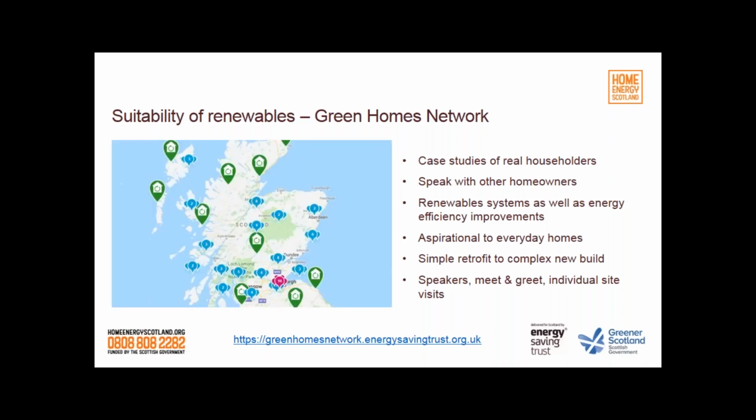The network also aims to link up those interested in renewables or energy efficiency measures and those who have already installed them. So it helps tackle the information and knowledge barriers that exist.